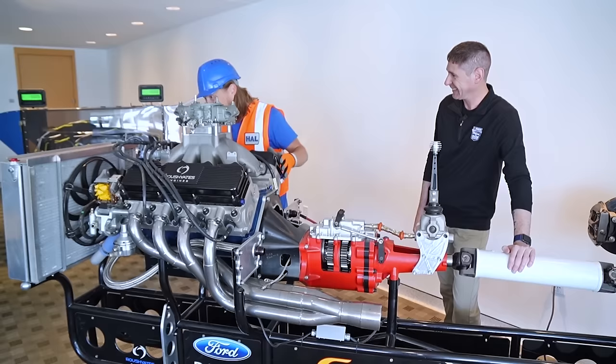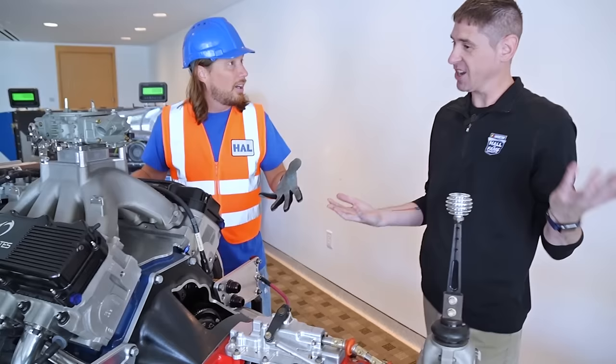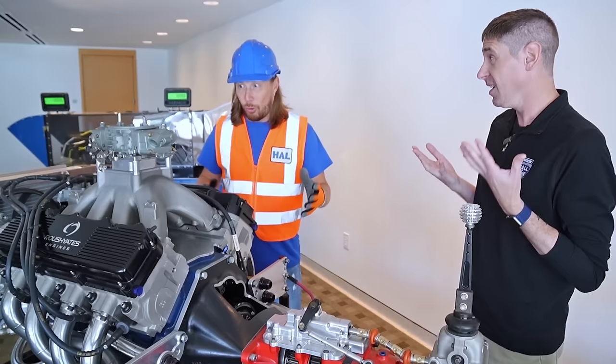Well, can you tell us a little bit about it? I sure can. As you probably know, the engine is the most important part of a race car. Well, of course. Because what is the engine making the race car do? It's making it go forward.